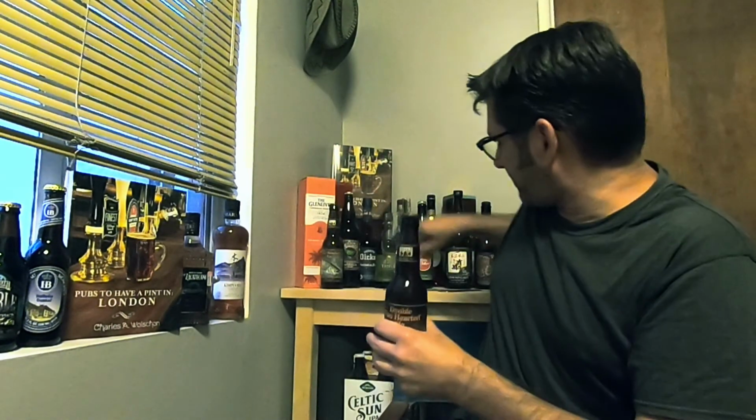So it's 100% Centennial hops, but 2.5 times the amount. The ABV is higher at 11% as opposed to 7%, and the IBU is slightly higher at 80 as opposed to 60. So I'm really glad I'm getting to try this beer because it is hard to find. So I'm going to crack this open and let's see what's going on.